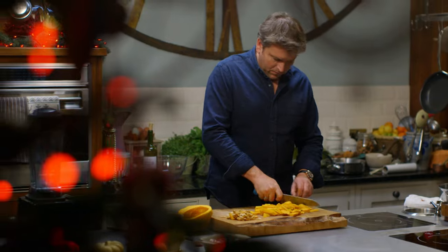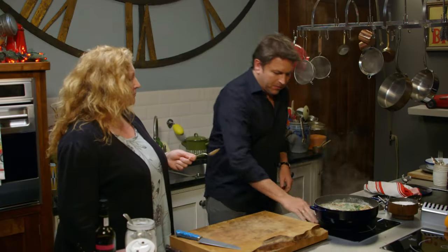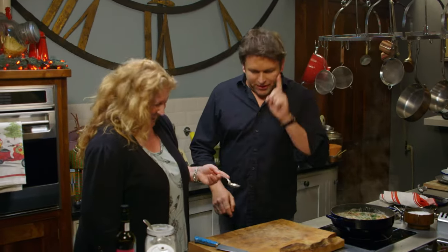Rustling up a hearty winter warmer. That is one cracking bowl of soup. And converting my gardening friend, Charlie Dimmock, to my style of cooking. It needs something. What does it need? You're going to say butter, aren't you? Exactly right, Charlie. You're exactly right there.